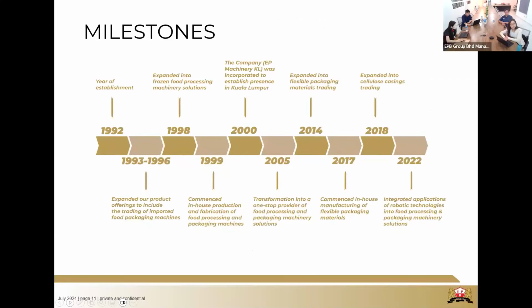This slide just shows the general milestones that we've accomplished as a group. In 1992, we were established, and from 1993 to 1996, we expanded our product offerings to include the trade of imported packaging machines. By 1998, we expanded into not just dry foods, but also frozen food processing and machinery solutions. And in the following year, we commenced in-house production and fabrication of these packaging machines.